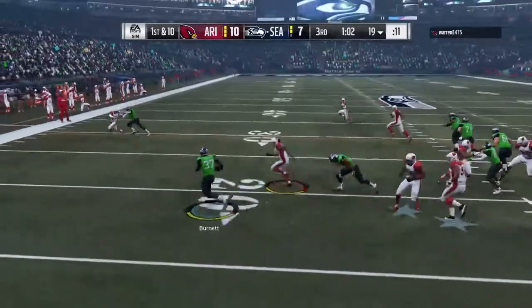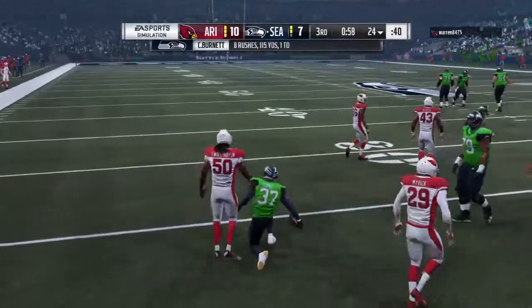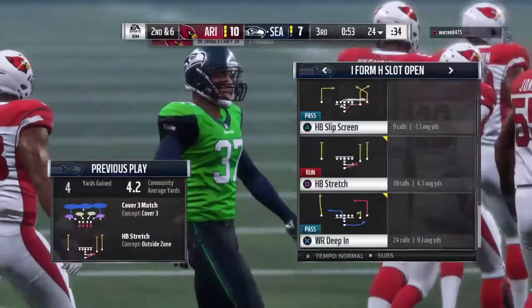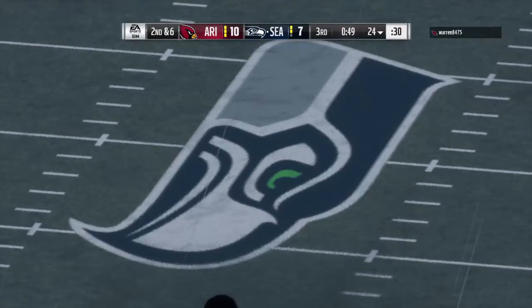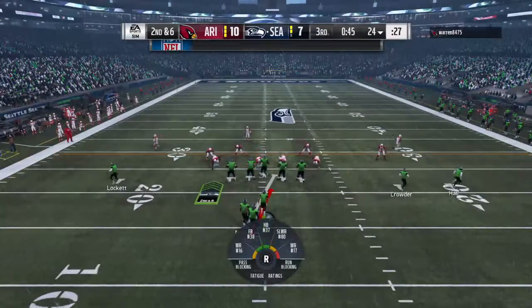And they'll run it here. Gets this to the 24 for a gain of 4. When we see those runs to the perimeter, when we see those runs to the edge, we think about big breakers, don't we? In this case, it was a modest gain, but it does open up possibilities here on 2nd down. They'll come up 2nd and 6 now from the 24.